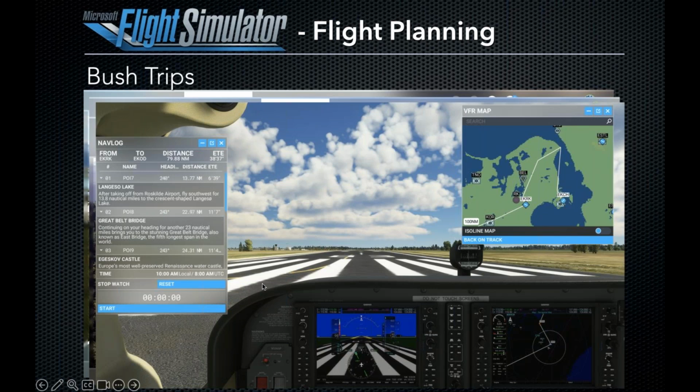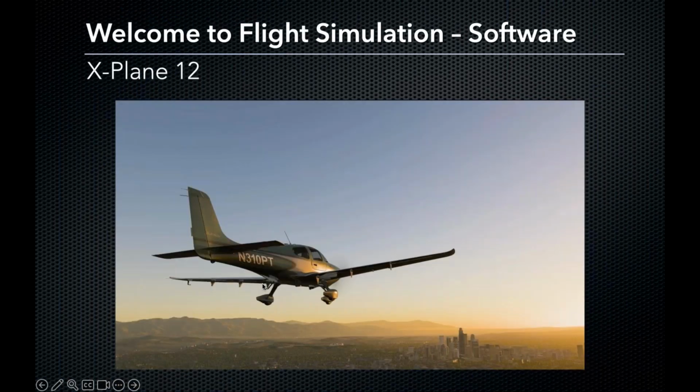And it's really a way of feeling like you have a tour guide as you visit these quote unquote digital parts of the world. So Microsoft Flight Sim, great program and one to consider if you're interested in flight simulation. The other juggernaut when it comes to flight simulation is X-Plane 12.